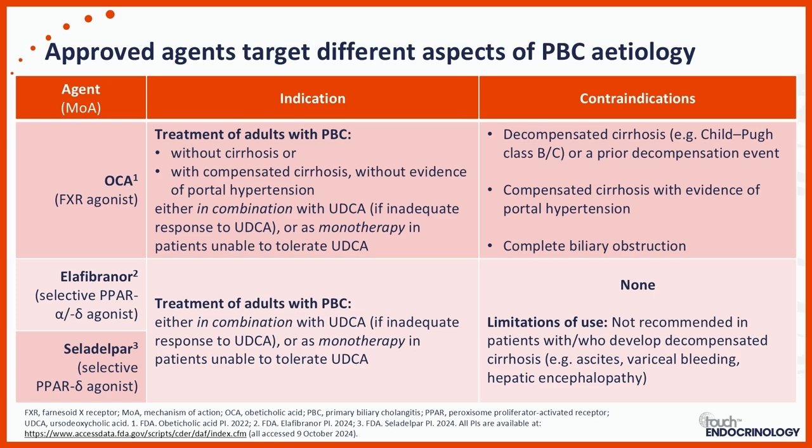So we've known for a long time of having this drug that we need better second-line therapies. And fortunately, two new therapies have been approved for the treatment of primary biliary cholangitis this year, in 2024, and that is elafibranor and seladelpar. Both of these agents are PPARs. One, elafibranor, is a PPAR alpha delta agonist, whereas seladelpar is a selective PPAR delta agonist. And these can be added on to patients with PBC who have had an unacceptable response, meaning their alkaline phosphatase is over 1.5, 1.67, clearly greater than 200 units.